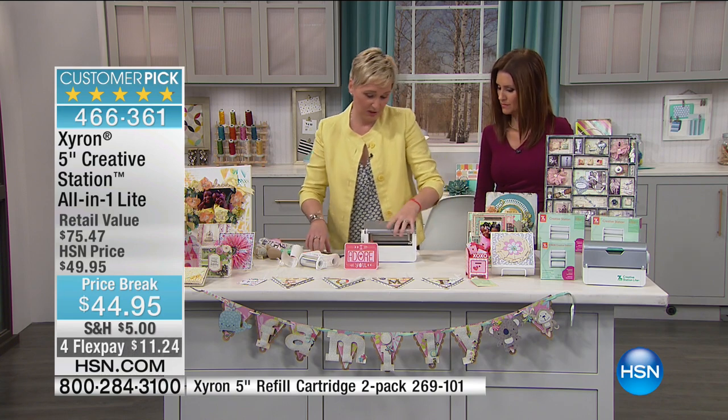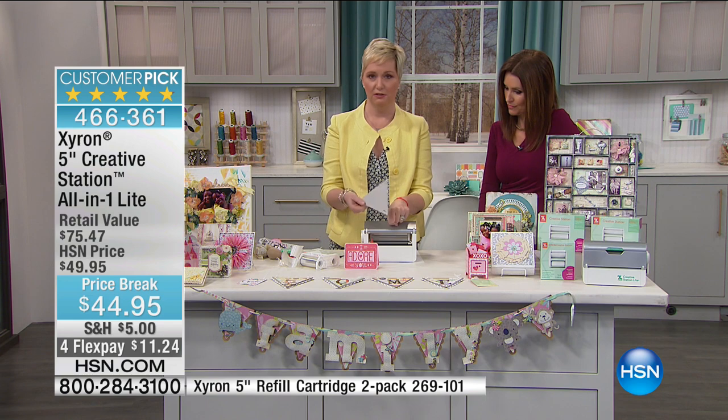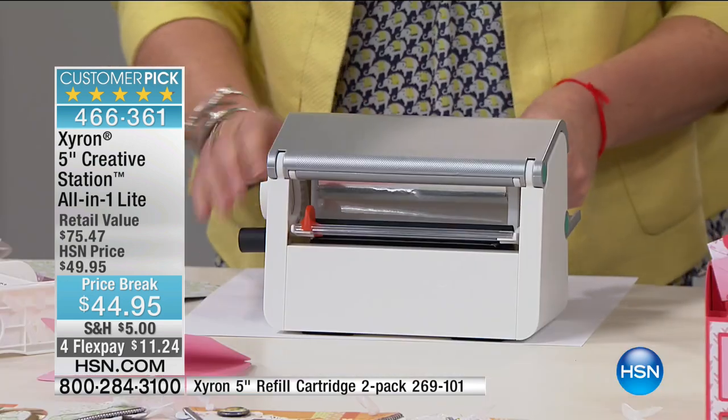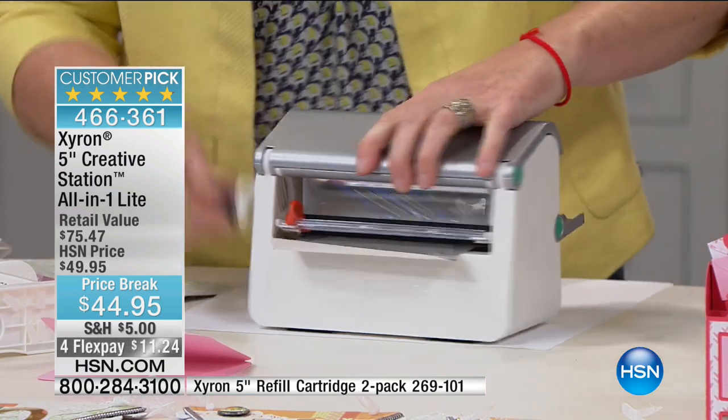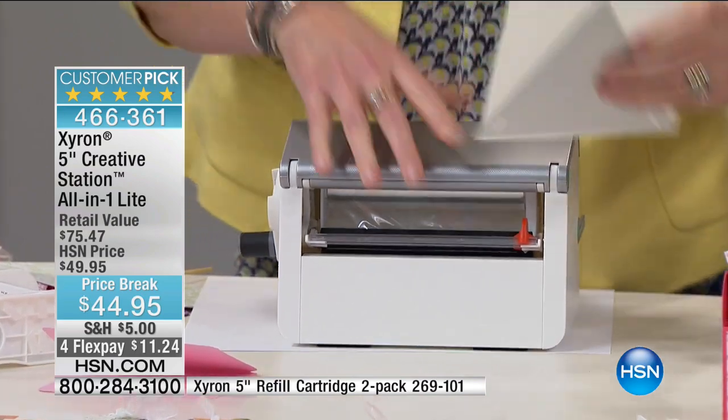Let's talk about what else it goes through. So there's a 5-inch across adhesive. It takes anything up to the thickness of a nickel. This is a really heavy chipboard. I'm going to go ahead and run that through. I'll do it this way. I'm thinking of all the school projects that I've done. Wait, don't you think about all the projects that I'm going to make? Oh my gosh, it's so cute.